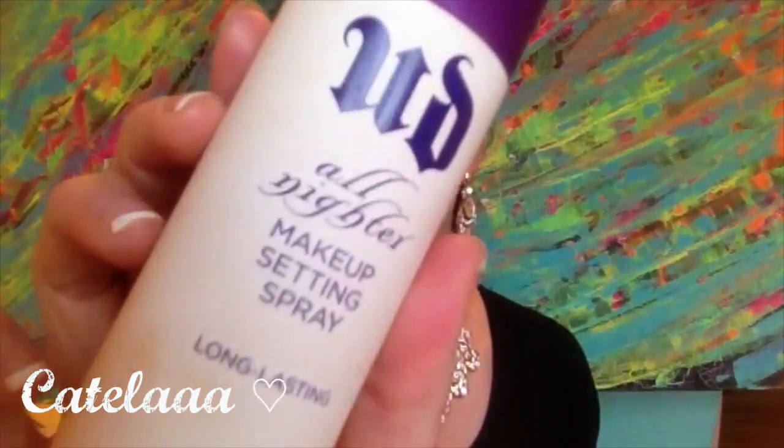Oh, whoops, there's one last thing for skincare. I love this Urban Decay All-Nighter Makeup Setting Spray. It is amazing, okay? It makes your makeup stay all day long. Oh, I forgot to put on some all-nighter setting spray today. It gives you a little bit of a dewy finish, which I really like.